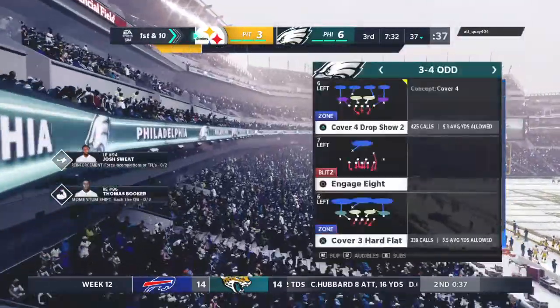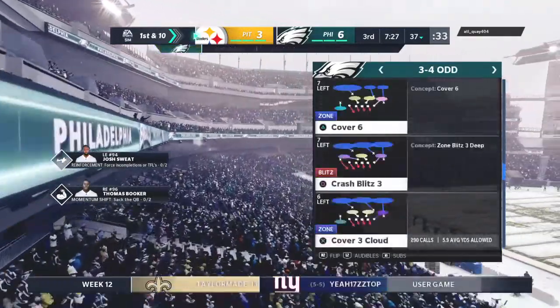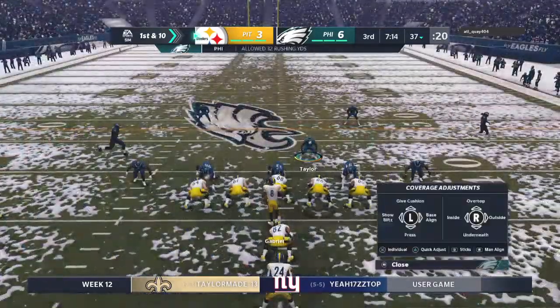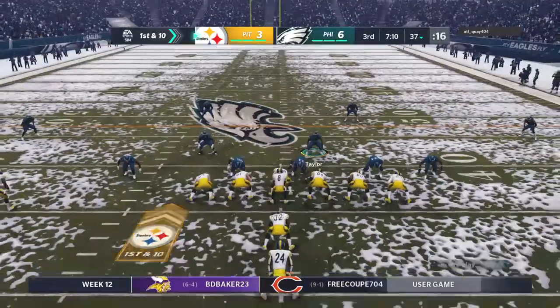To number 24. For a second there, I thought that might break big. Screen pass. Looked like it was coming together. Looked like there was an opening. Still, ended up with a solid gain. Line of scrimmage, the 37 on 1st and 10.